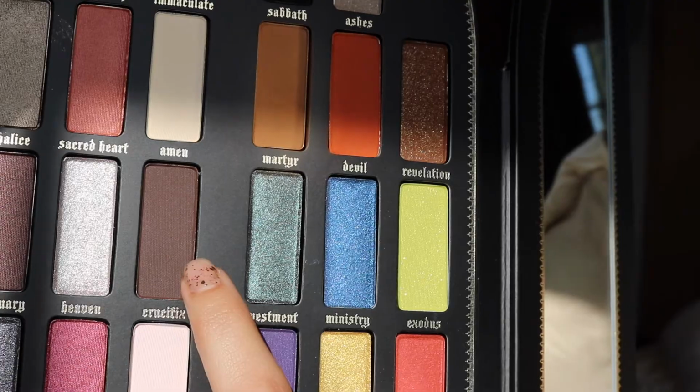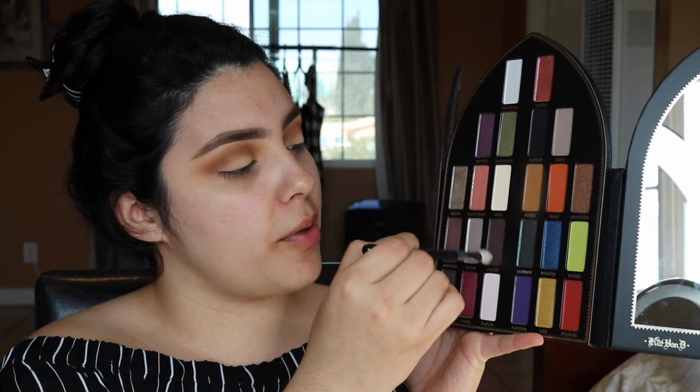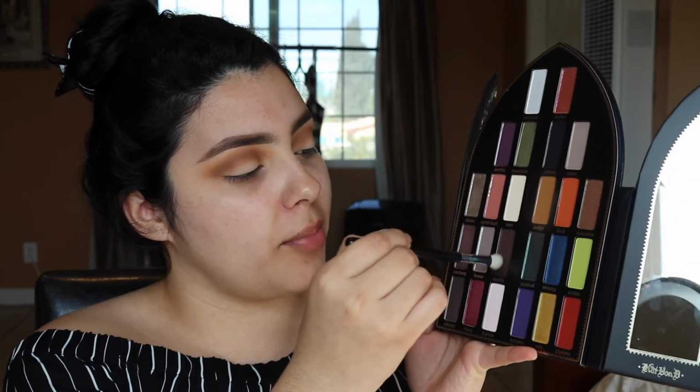The next color we will be going into is, I will try and pronounce his name. Honest to God, I feel like I'm gonna slaughter all of the names. So, okay, this one is Crucifix. This brown one right here. And I'm gonna go in with a Sigma Blending E25 brush and using that Crucifix color right here, dark brown. Dark chocolatey brown, I could describe it.